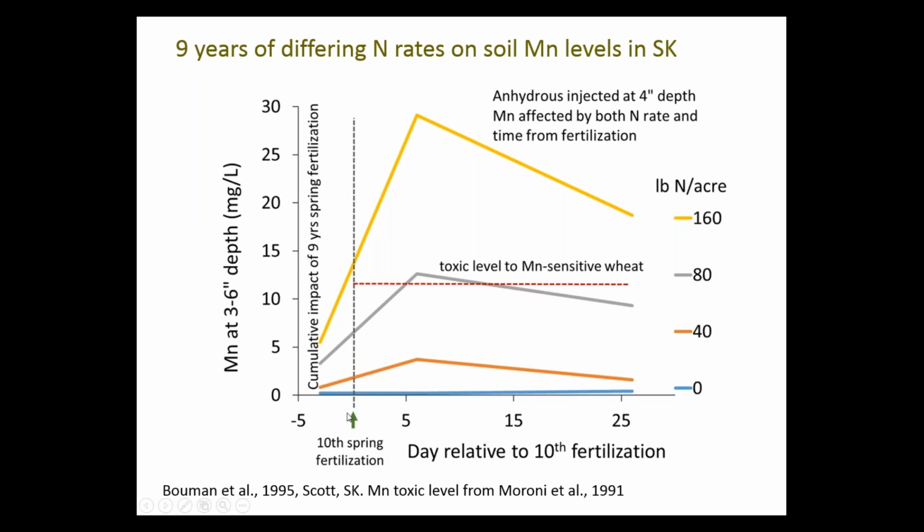What they found was that just a few days after applying fertilizer, about 5 days, is when these manganese levels spiked. Also notice that the more nitrogen that was applied historically, the higher these manganese levels are, and somewhere around 10 or 12 parts per million is where wheat becomes very sensitive to manganese. And so you can see if they applied less than about 40 pounds of nitrogen per acre, they didn't run into any toxicity. At 80, they flirted with that toxic level, and at 160 pounds of N per acre, they had more manganese, likely because they had more nitrification and lower levels of pH.